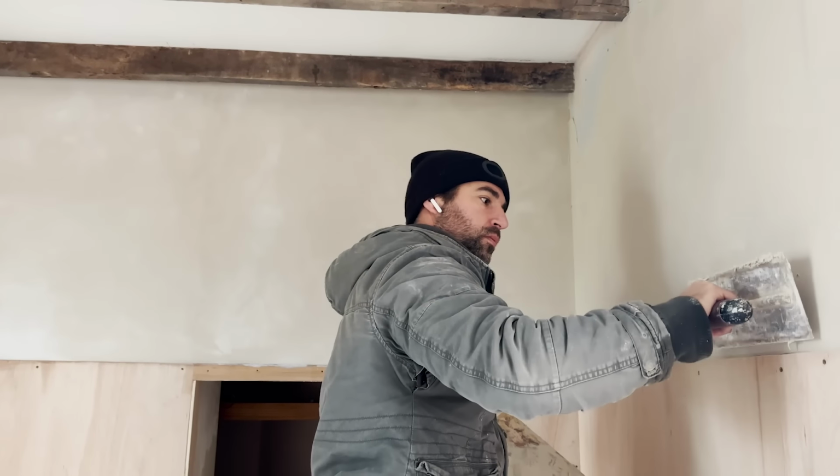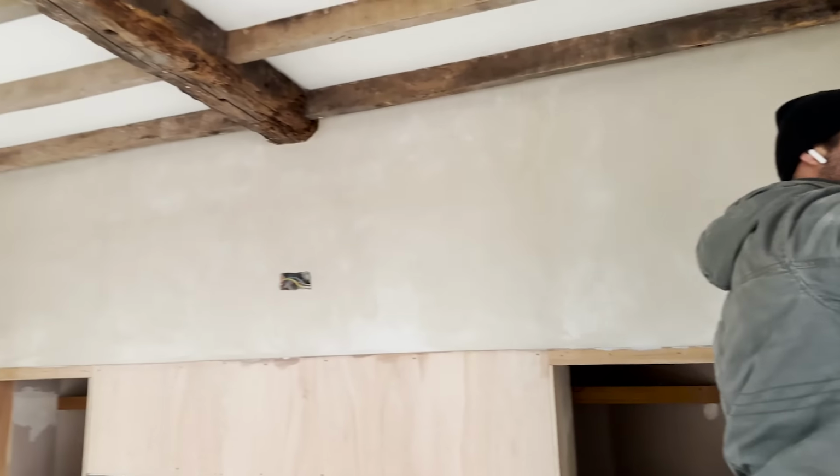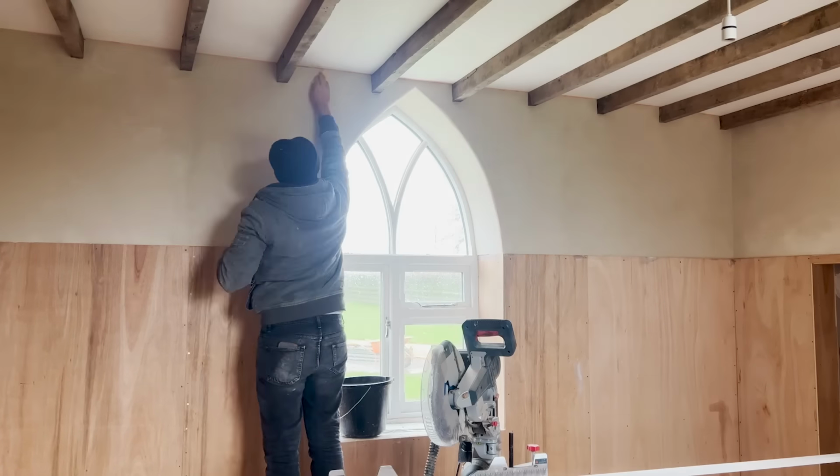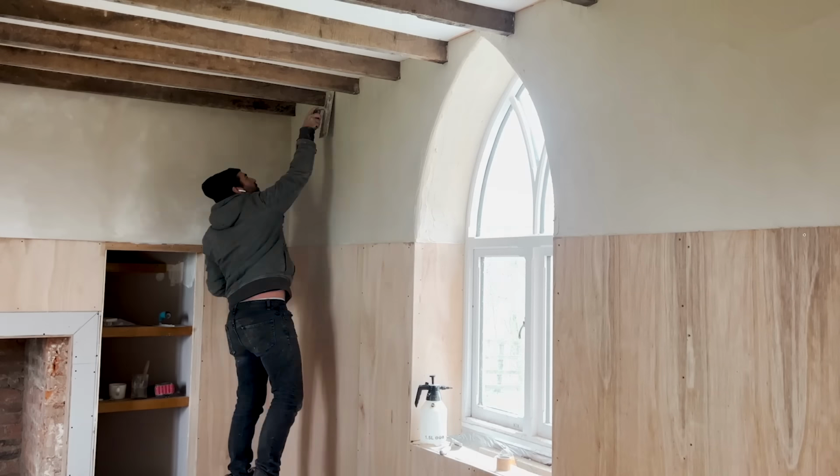Lime plaster is comprised of sand, water, and lime. It's a traditional way of plastering that takes longer than using gypsum, but we love the way it looks.